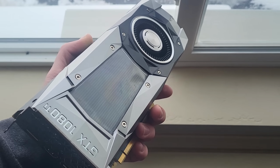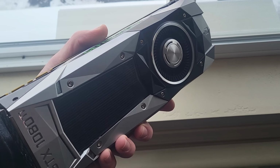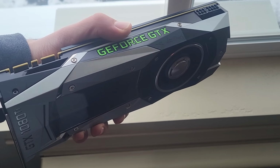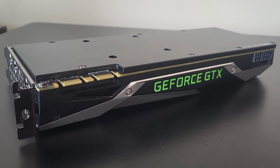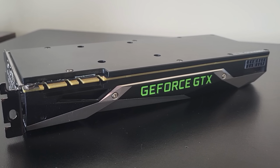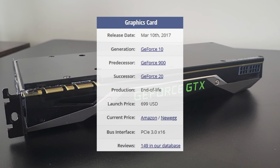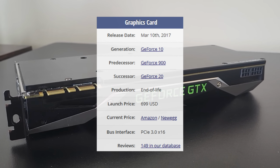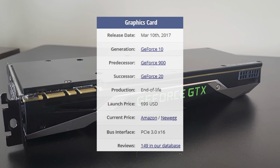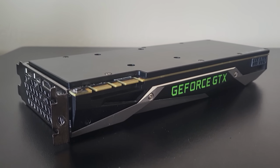Released in 2017, the NVIDIA GeForce GTX 1080 Ti is widely regarded as one of the greatest graphics cards ever made. This 8-year-old Pascal GPU was among the top-tier options of its time, only surpassed by the GTX Titan X Pascal and the Titan XP. With an MSRP of $700, it was relatively affordable compared to modern high-end NVIDIA cards of today.